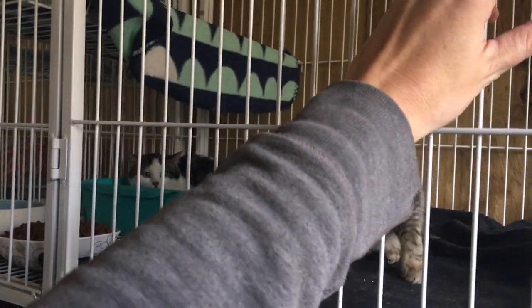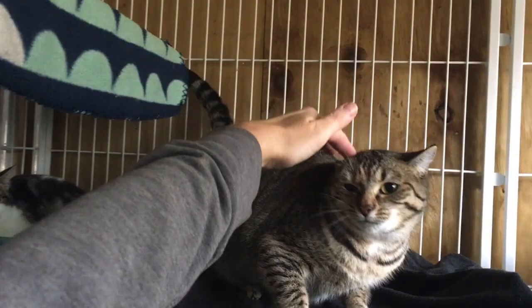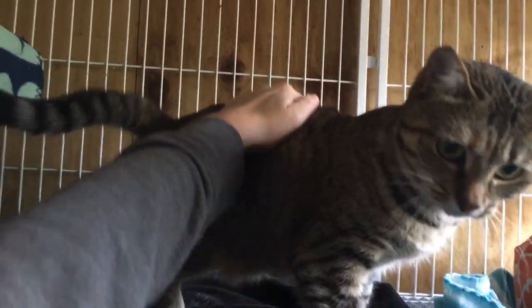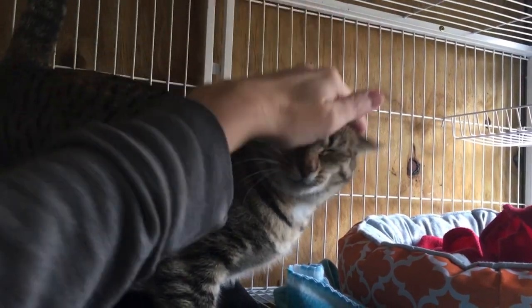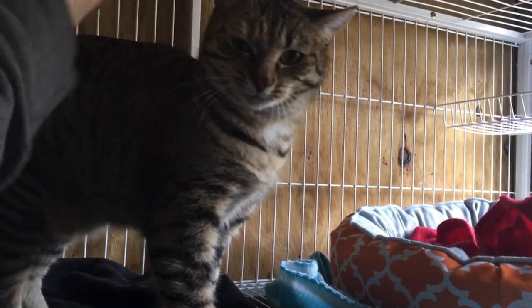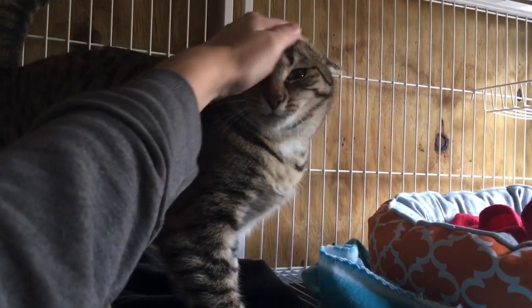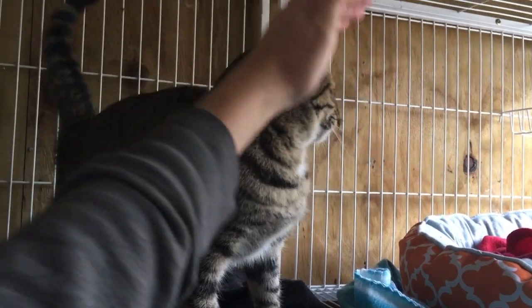Over this side we have, these guys have just been paired up, so they've got some company. This one was a wild girl. She was incredibly scared and aggressive when she first arrived, and we've now got her to a point that we can do this. So this is a big transformation from this little one who used to hurl herself at the cage, hissing, spitting, lashing out, and now she's decided she quite likes people.